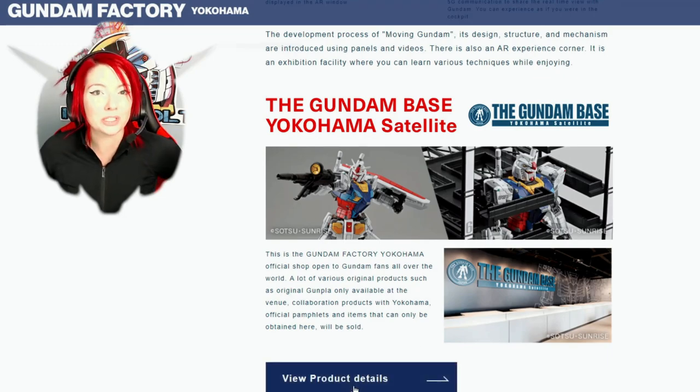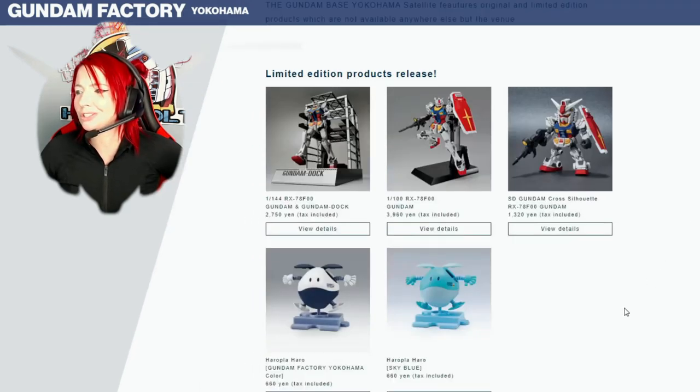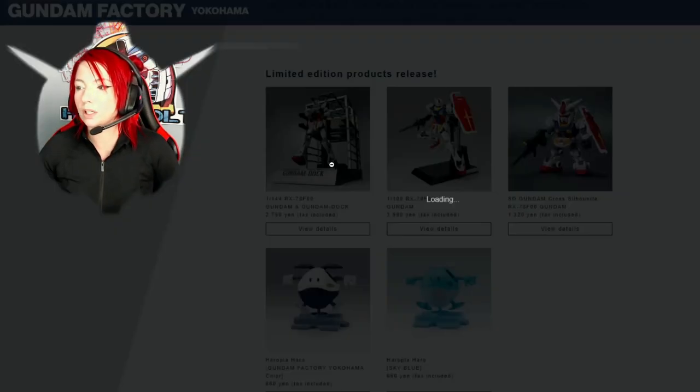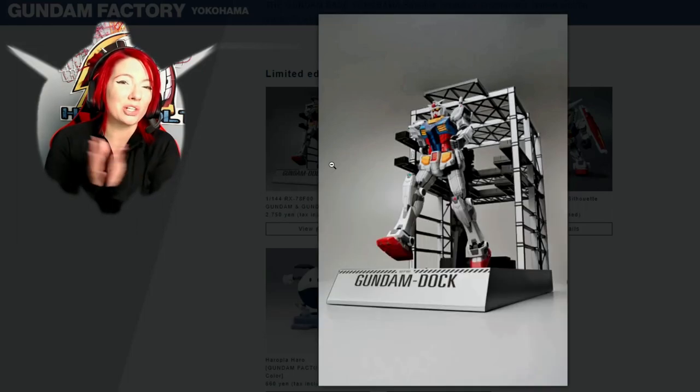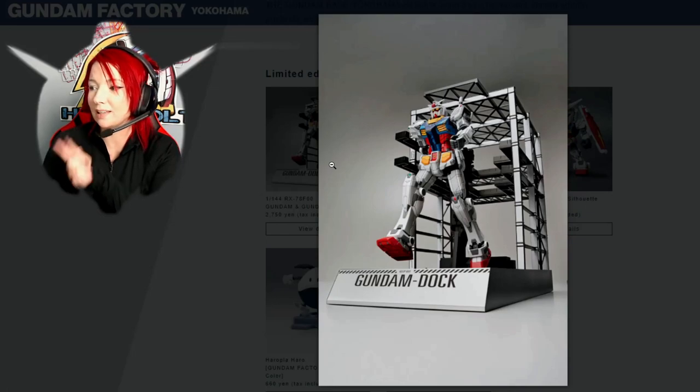I'm really, really interested in that non-grade RX-78 for sure. Oh, look at the Haro balls. Nothing too crazy. I think it's this right here that I'm really interested in. All right, this would be the kit that would be cool to get. I would like to get the special edition one, but it is nice to know that if we want to, we'll be able to get this.